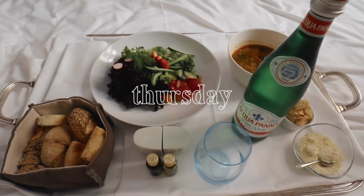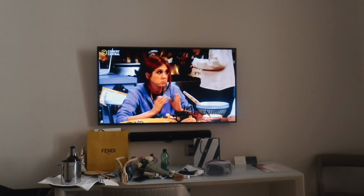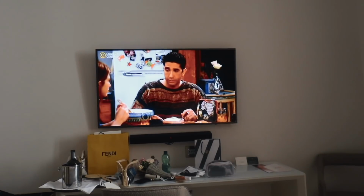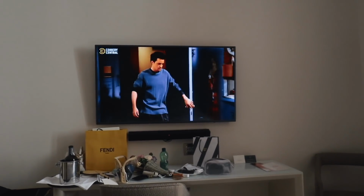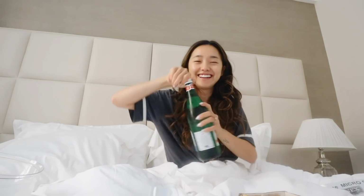Okay, here is my lunch. I just woke up. I just put on some Friends and it's in Italian. And I feel like I understand what's going on. Just like the gist of it, you know? It's 11:40. I slept for 10 hours and I'm still so exhausted. It's definitely the jet lag. I ordered a seasonal salad and I also got a minestrone soup.